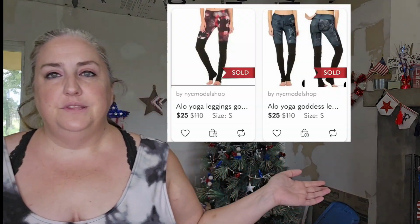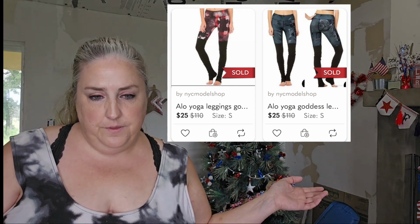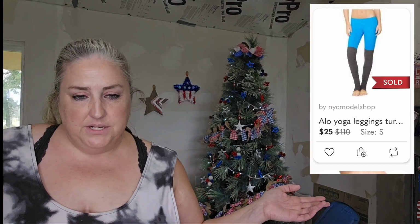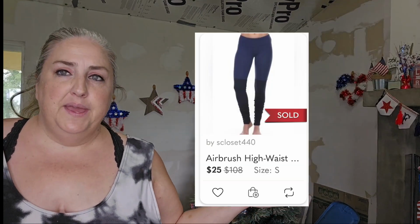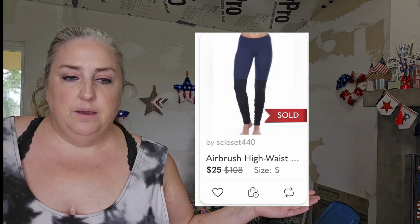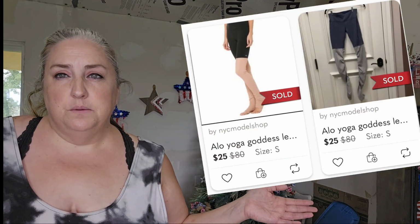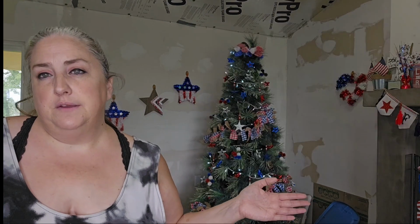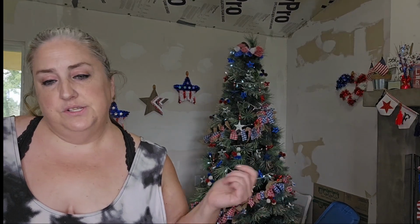Now I will share with you several comps here, and I'll just kind of fly through a few of them, because I did take a bunch of pictures of the different colors. I will say that for each of these I paid $6 each, and I should be able to sell them at a minimum of $25, but possibly up to $35. I'll just give that range per legging, which is interesting.